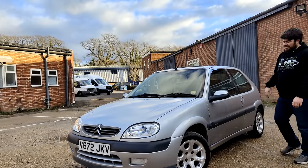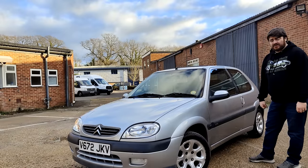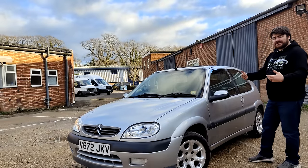Twist beams or coil spring? No, rubbish. Didn't handle anything like as well as these. A lot heavier as well. But then, of course, cars had to get cleaner, cars had to get safer.